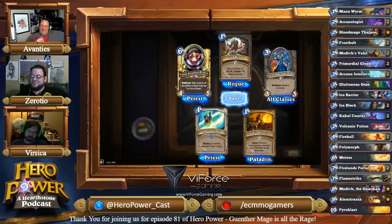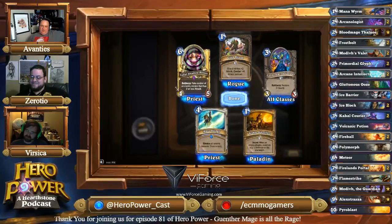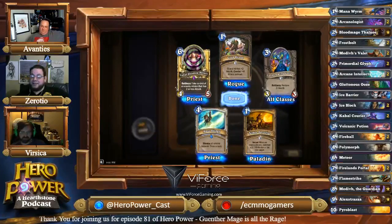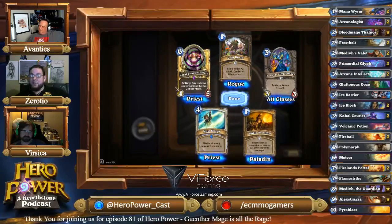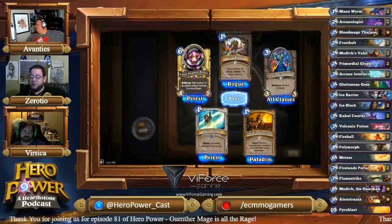All right. So, Zerosho, anything you want to say last minute? No, I think I said it. I'm liking this deck. I am working on my Golden Mage right now. I'm at 448 of 500, so this deck may take me the rest of the way.